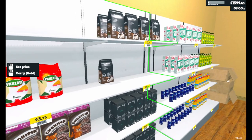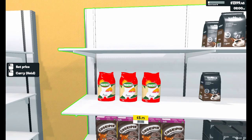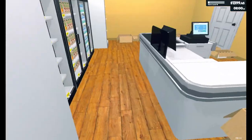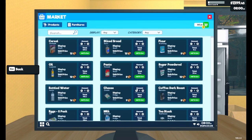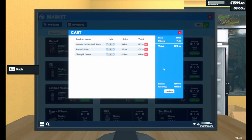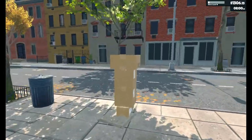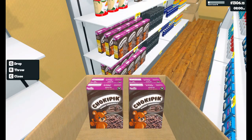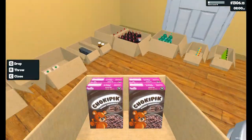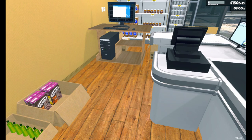All right, let's have a look at this. We need one thing of coffee, two pasta, and one cereal. Okay, guys, we're almost ready. Excellent. What's that? Stock room is not really accessible. Come on, guys, you can do it.